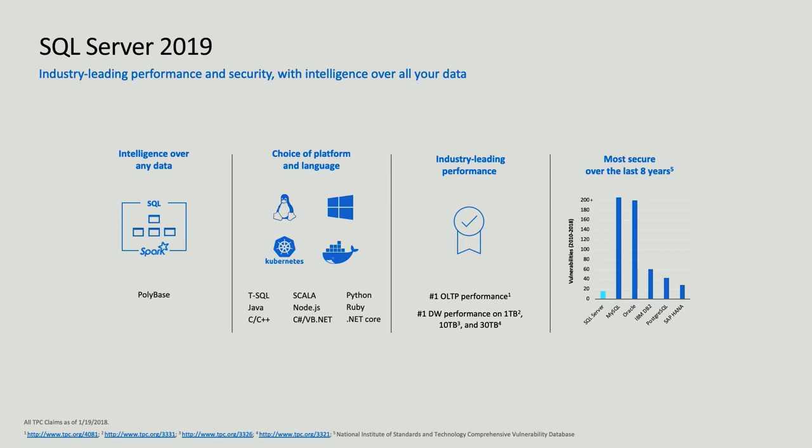And you can run it in the cloud in Azure SQL Database, or you can run it on premises, or you can run it in other public clouds. There's a lot of versatility there. You can use SQL Server wherever it suits you the best.